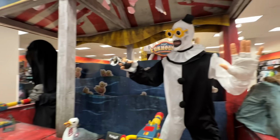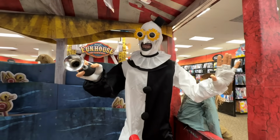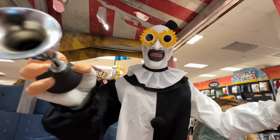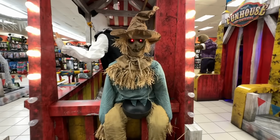Maybe if he had some motion it would be better, but he doesn't, so he just stands there and lights up. Next to him is Art the Clown, who's really getting a lot of attention recently with the new movie about him coming out. Because of that, this animatronic is basically sold out everywhere and hard to find. I can see Spirit Halloween bringing this one back next year. And at the end is the sitting scarecrow, where you put your hand in the bowl and he jumps up. Simple, but I like it.